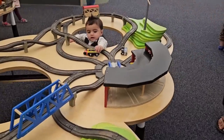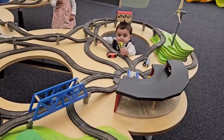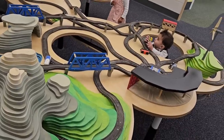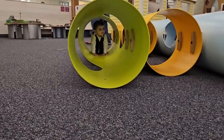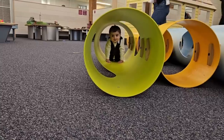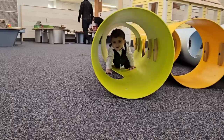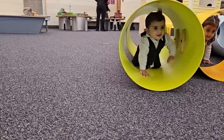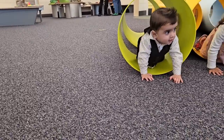This is a big track. I like to play with cars too. Time to go through the playing tunnel. I won the race, yeah.